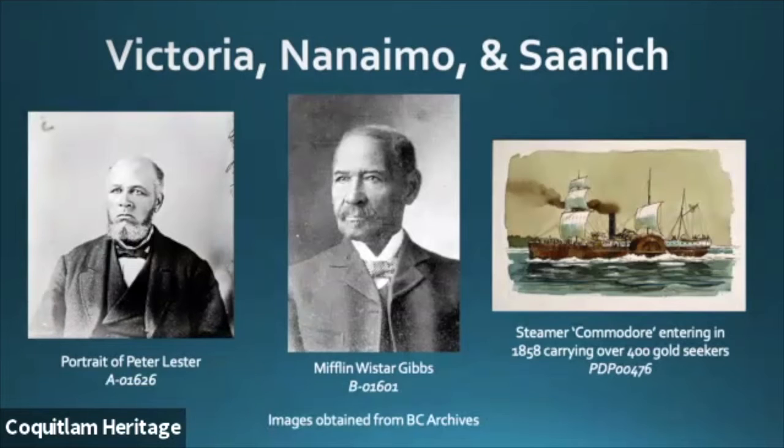Here on this page, we have a picture of some of the notable citizens. Mifflin Wister Gibbs was one of the first people to come on the Commodore ship, also pictured there. He was in partnership with Peter Lester, but I'm not going to give away all that information. They were two of the principal settlers that came to Victoria with the first influx of about 400 Black people from California in 1858.